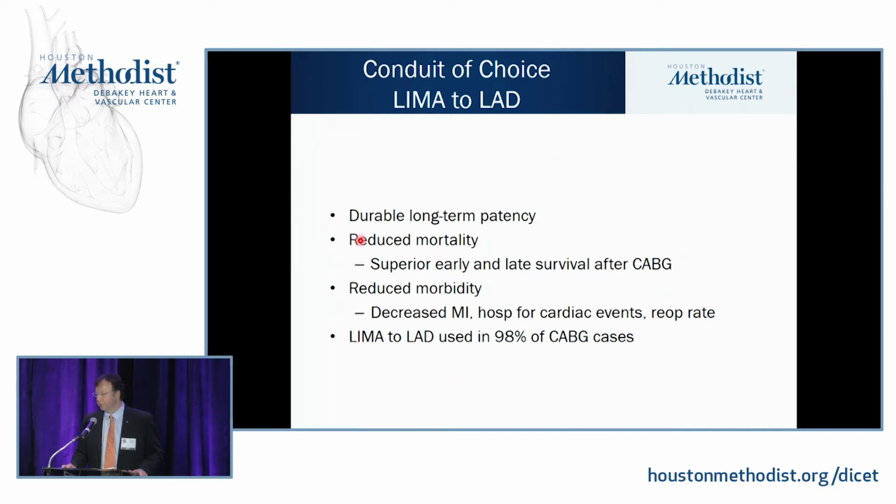The reason it's the conduit of choice is that the left mammary artery is durable and has long-term patency. We know that if you use a LIMA to LAD, you have reduced mortality, superior early and late survival after CABG, and also reduced morbidity: decreased MI rate, decreased hospitalization for cardiac events, and decreased reoperation rate. The LIMA to LAD is really used in 98% of CABG cases. If you're not using a LIMA as part of your bypass conduit choice, you need to use the LIMA about 99.9% of the time, as Dr. McGillivray showed us, in order to be in good standing.